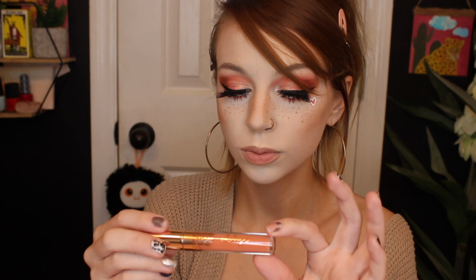And last but not least, I picked up one of the ultra glossy lips. This is in the shade Molokini. It is this really pretty peachy pink color. Smells like maple syrup, just like their other ultra glossy lips. I'm just placing this on the center. So pretty. Alright you guys, so this is the final look.